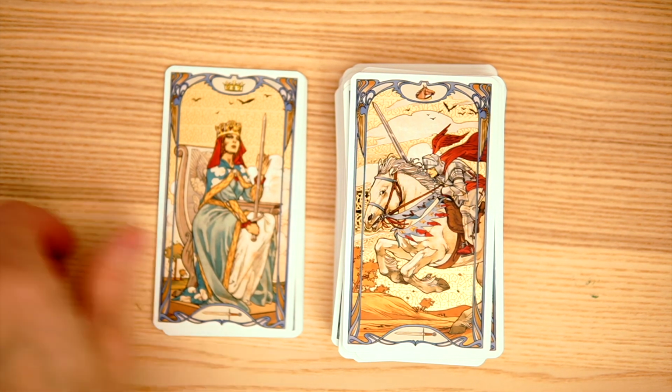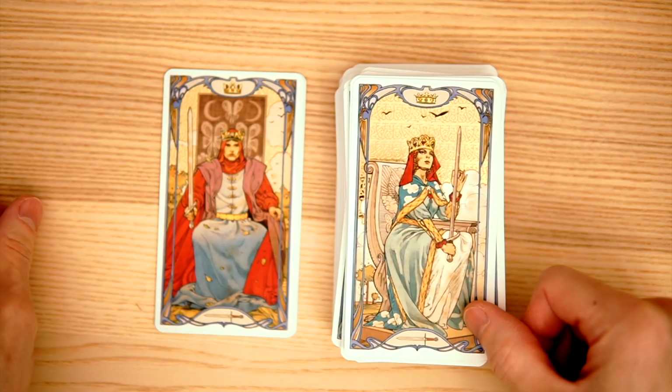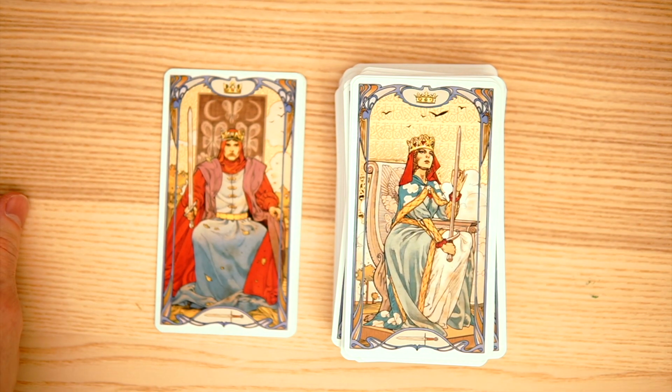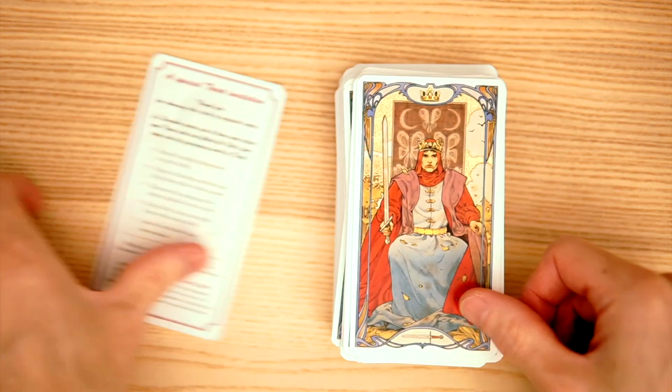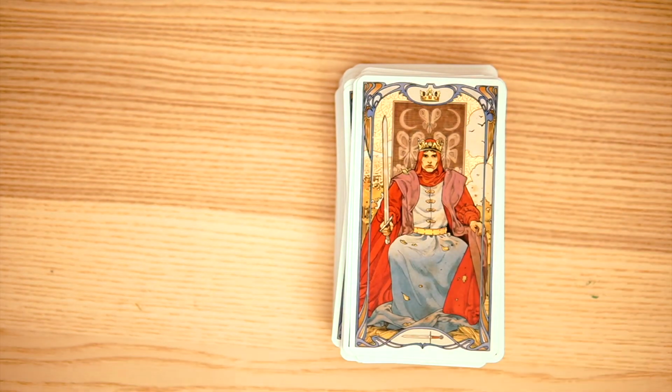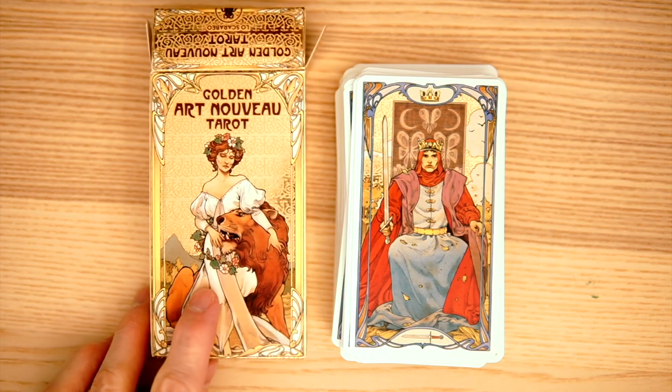And then the queen, ooh, look at that evil look. Look at that evil look. She's just stroking that sword. She's like, I'm going to cut you with this damn thing. And the king as well. The king knocked it out of the park. Knocked it out of the park.